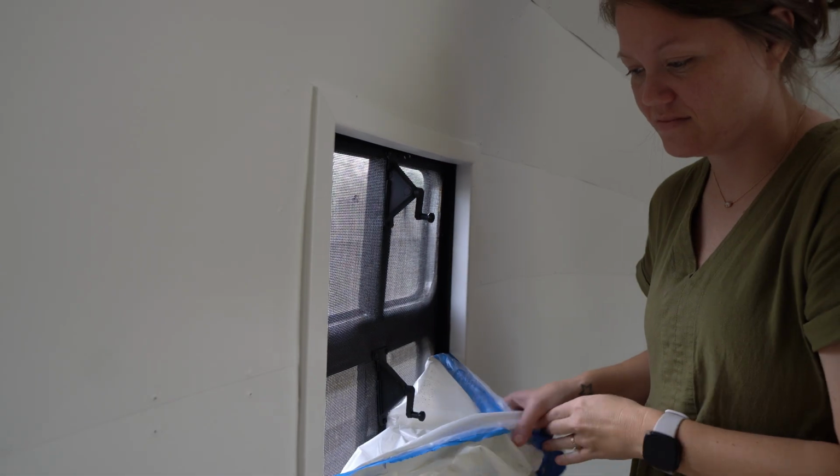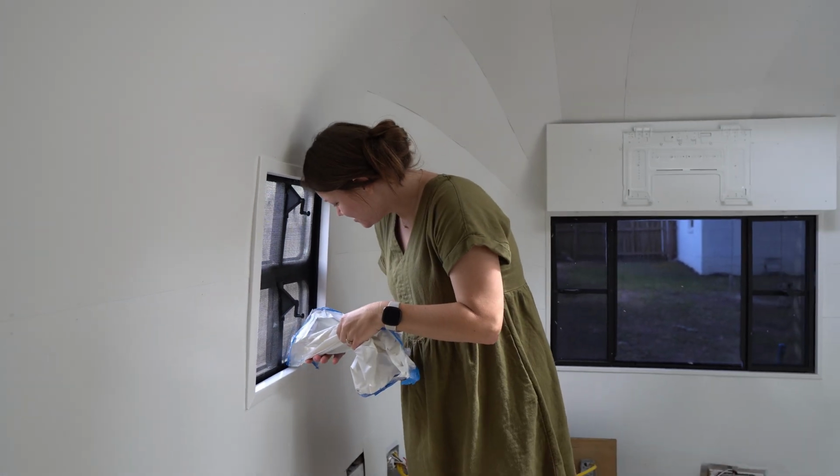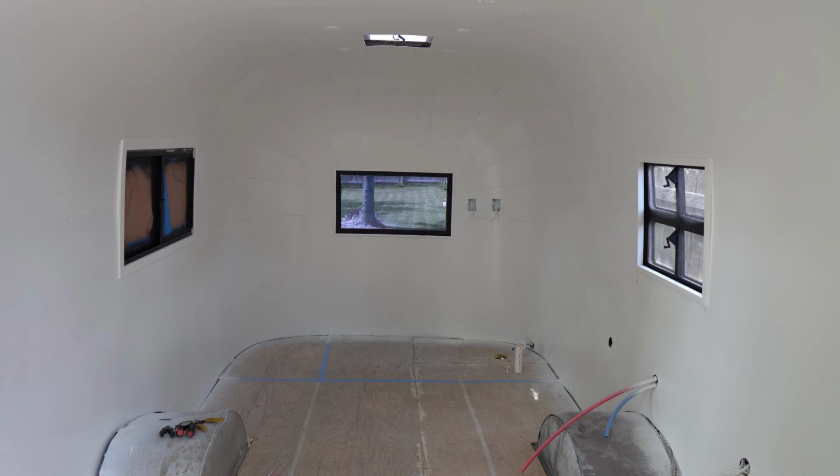So we ended up doing 2 coats with the paint sprayer of the final coat, and it really didn't have to have that second coat, but we just wanted to make sure, since it was kind of dark, that we went over it completely. So all in all, 5 coats of paint. So now that we are done with the paint, we are on to the next step.